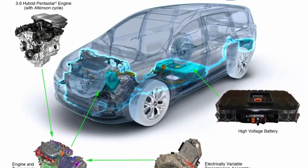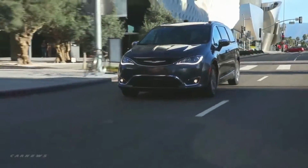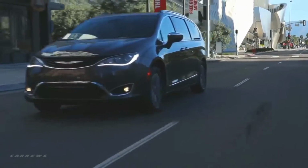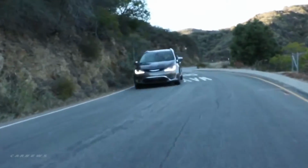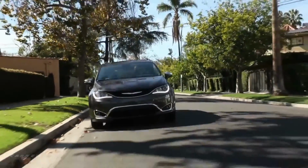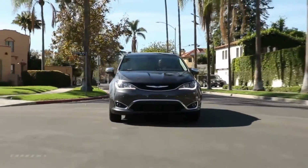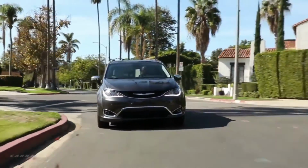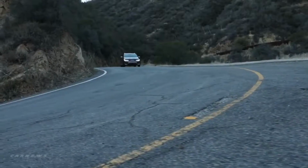For the Pentastar engine, we did a couple of modifications. The first thing we did was put in new camshafts, new valves, and new pistons. We did that to increase the compression ratio, which increased the mechanical efficiency of the engine, as well as changing the valve events, which reduced the pumping losses in the engine, also making it more efficient.